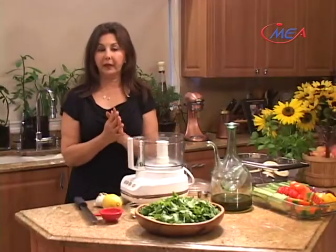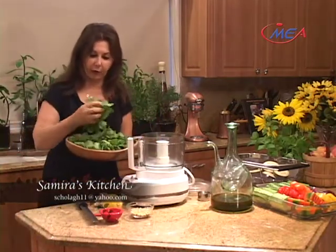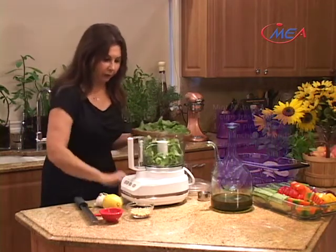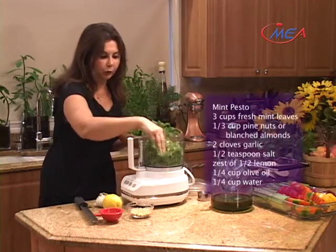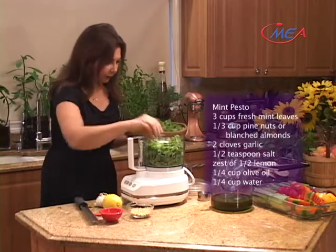Now we are ready to make the mint pesto. It's a real easy thing to make. All we need is about 3 to 4 cups of mint leaves that I washed and dried. Maybe about 2 bunches, depending on how large the bunches are. Should be good.